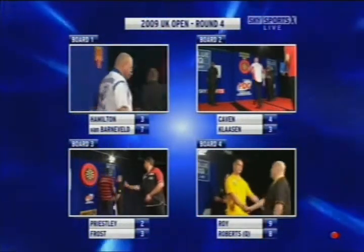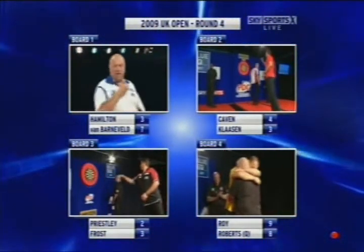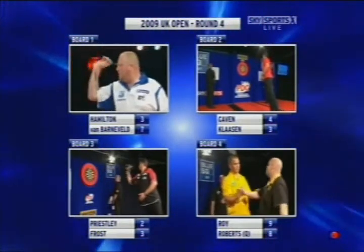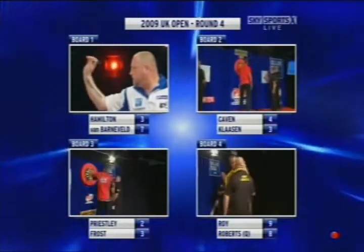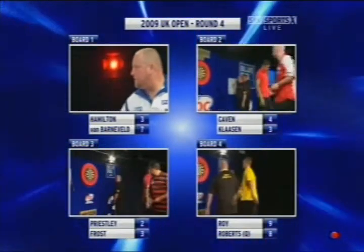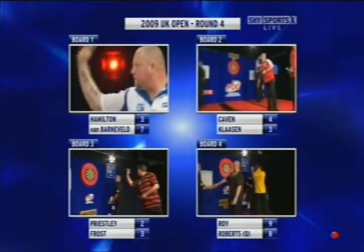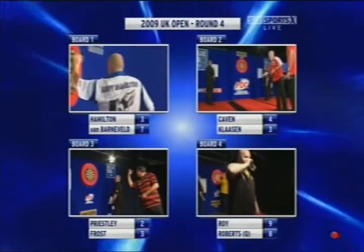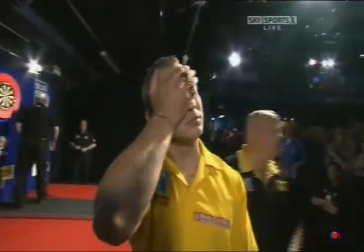Well, elsewhere then we see that Alex Roy has got the better of Roberts, 9-8, the victory for Alex Roy. And we'll be having an interview with him in just a second. Klaassen 4-3 down to Jamie Caven. Dennis Priestley 3-2 down at the hands of Mark Frost there.